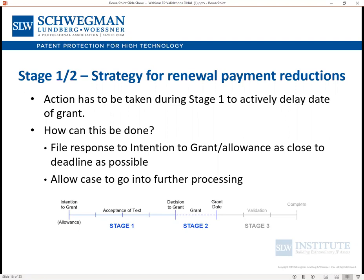If the renewal date is between 4 weeks and 12 weeks after the deadline for responding to the intention to grant, you could purposely not file a response to the intention to grant. This would trigger further processing, or alternatively you can file a minor correction and request a further 71(3). Either of these actions will push the grant date out further.